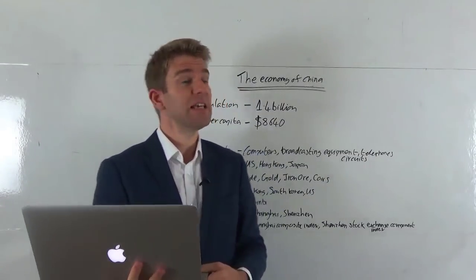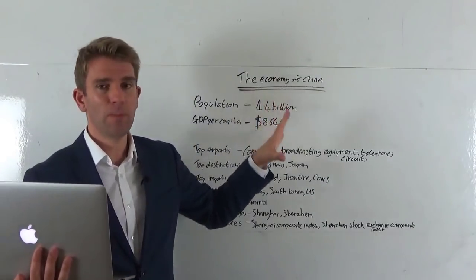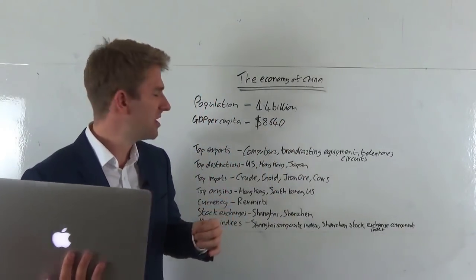So pretty good. GDP per capita is quite low. Obviously they have quite a high population, so that's why it's so low. It's $8,640 when you compare that to around 55 or 58,000 for the US.